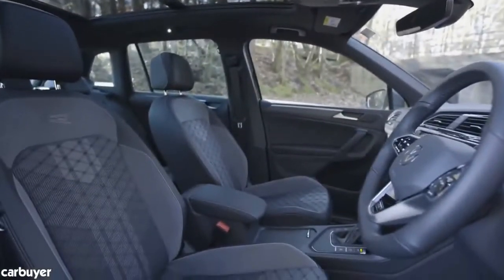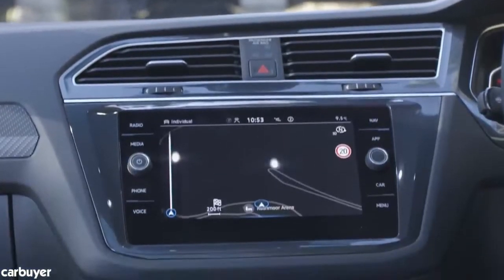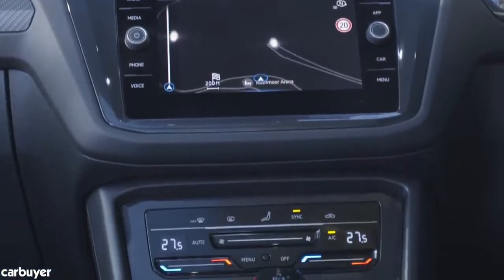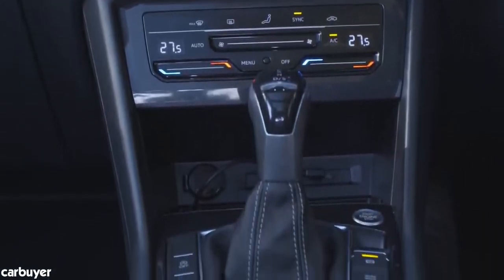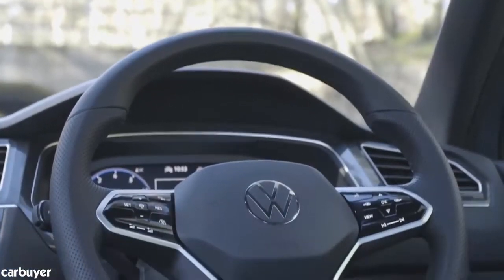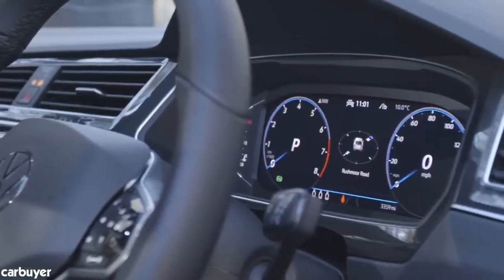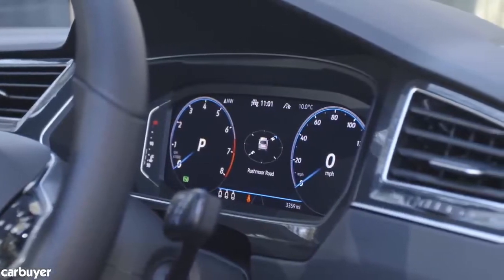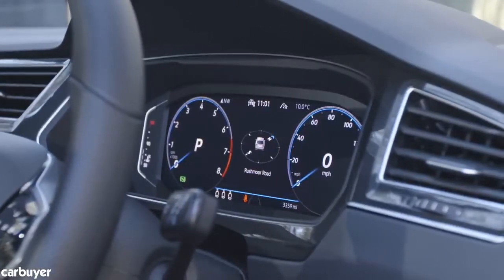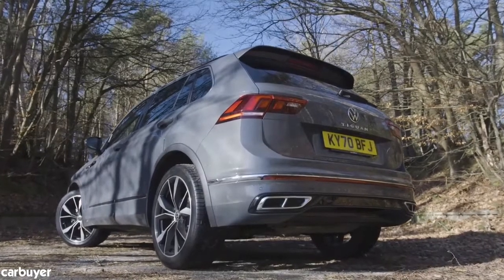Most significant changes for the updated interior include a new infotainment screen with touch-sensitive buttons, a panel for climate control underneath it which replaces the rotary dials in the previous model with touch-sensitive slide controls, a new steering wheel with, you guessed it, touch-sensitive buttons, plus a 10-inch digital display where the dials used to be. The digital display is called Cockpit Pro and only comes as standard if you go for the top-spec R-Line or Elegance models. This R-Line model also has the optional rear-view camera and head-up display.